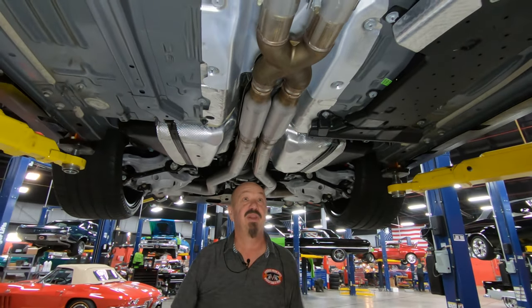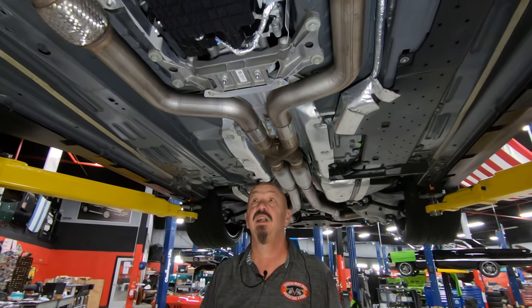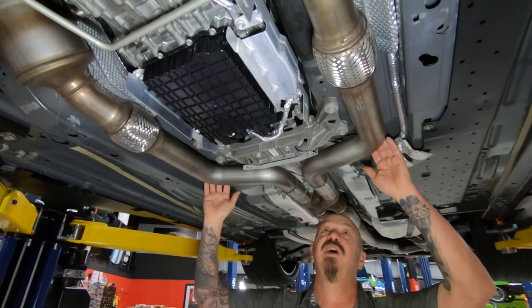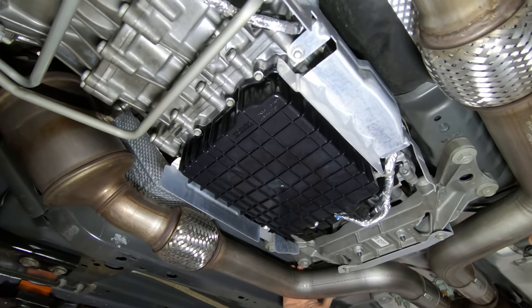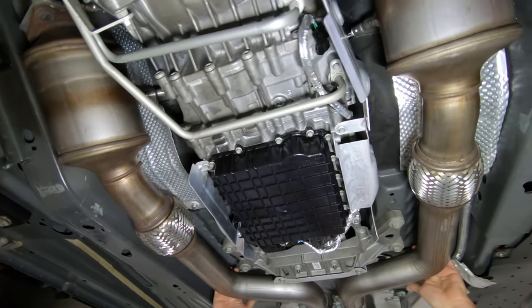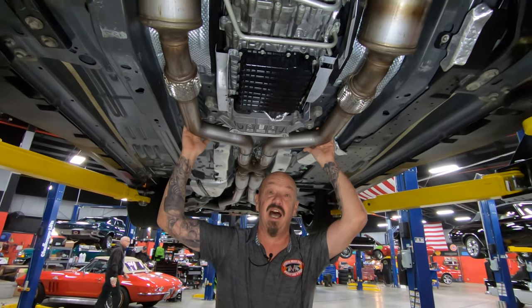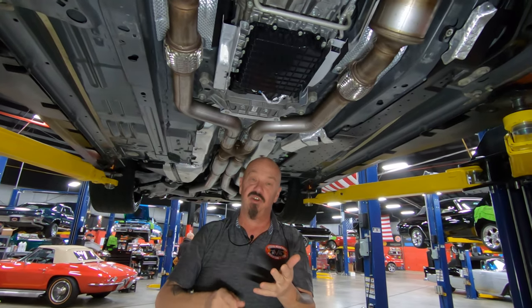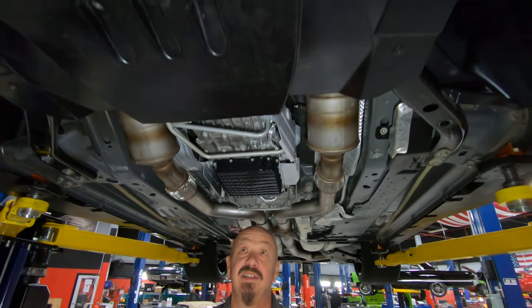The exhaust is completely stock on this thing. Again, more paper stickers under here still. And then this is that world famous 7-speed dual clutch transmission. Now, a lot of people think it's an automatic transmission. It really isn't. It is a manual transmission that gets shifted automatically. One clutch controls 2, 4, and 6 and reverse, and the other one does 1, 3, 5, and 7. Say that 3 times fast. So that's why it can shift so fast.